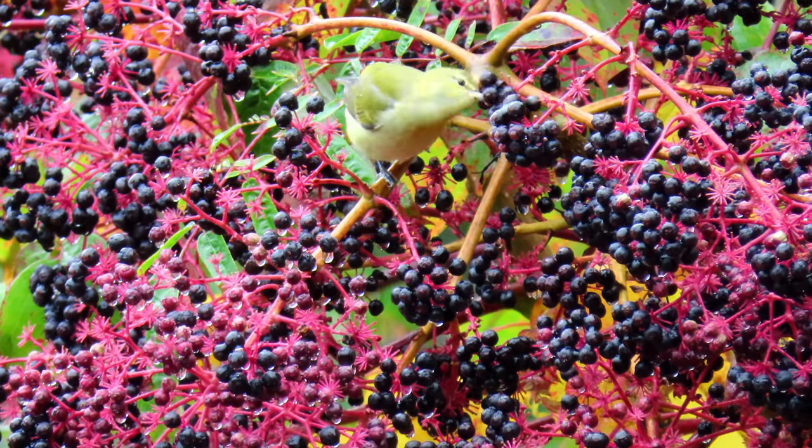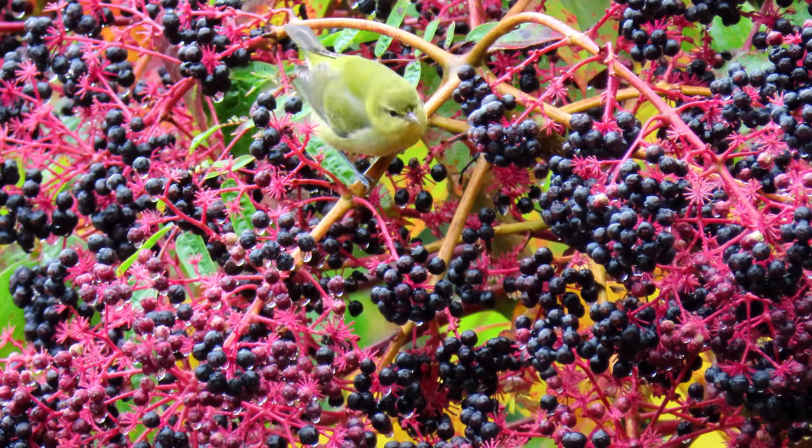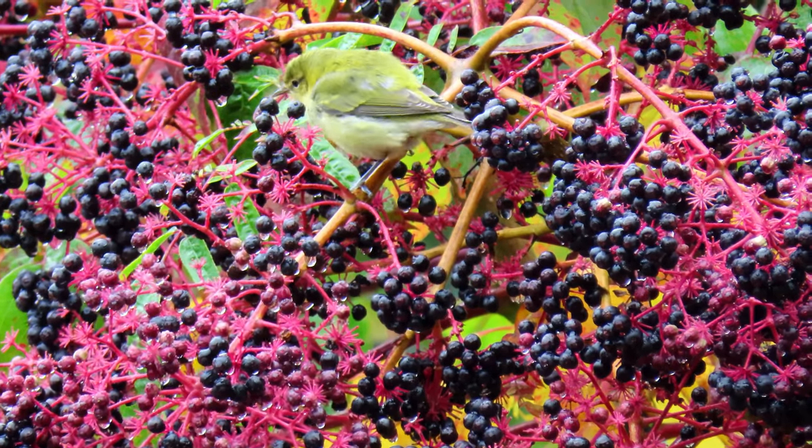The first nest of the Tennessee warbler was not discovered until 1901. Due to the remote area in Canada where this bird breeds and the difficulty in finding nests, many aspects of its breeding behavior are still unknown.